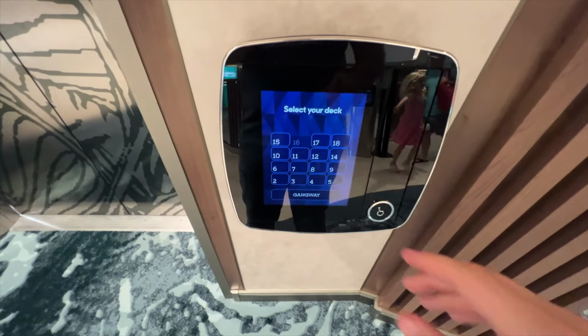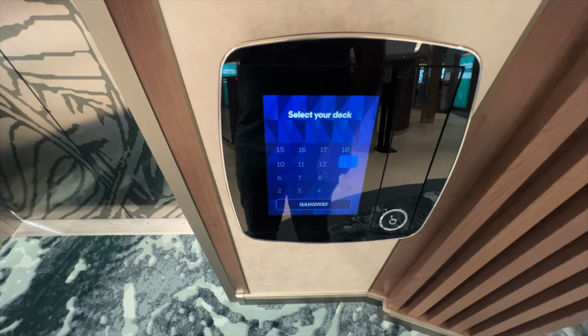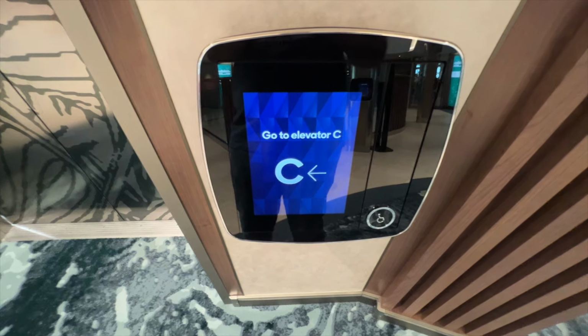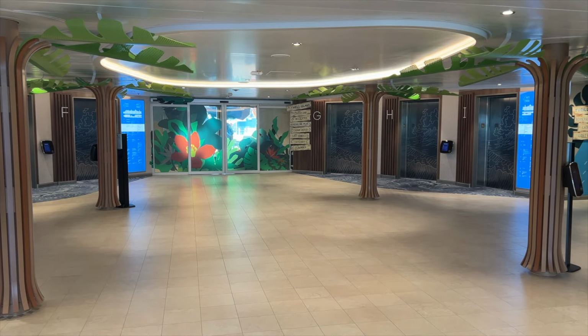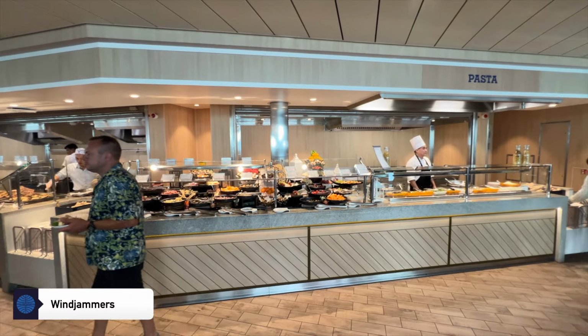The computer system will automatically assign you an elevator car with the best route to your destination. The elevator will not make more than 3 stops. I tested this system at length and it works extremely well. This is the future of elevators, and I hope to see this on even more cruise ships and hotels.